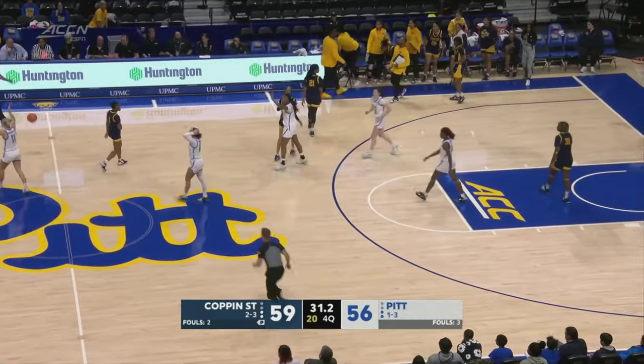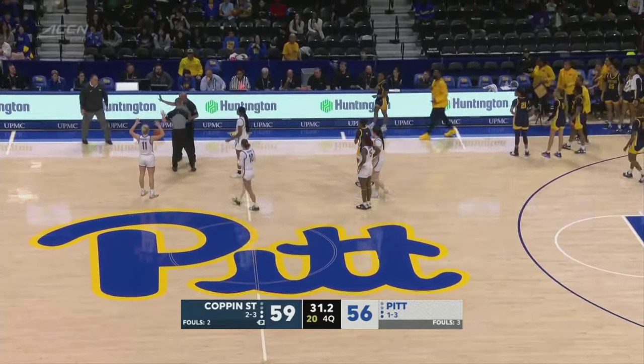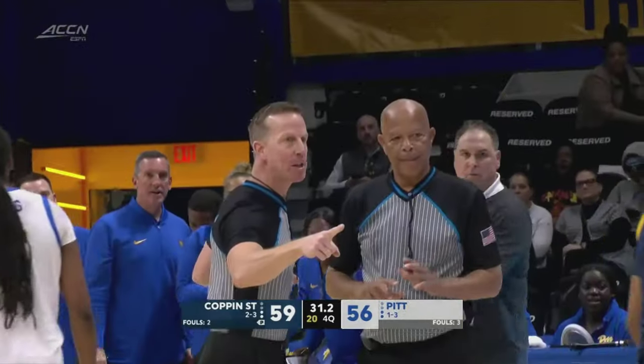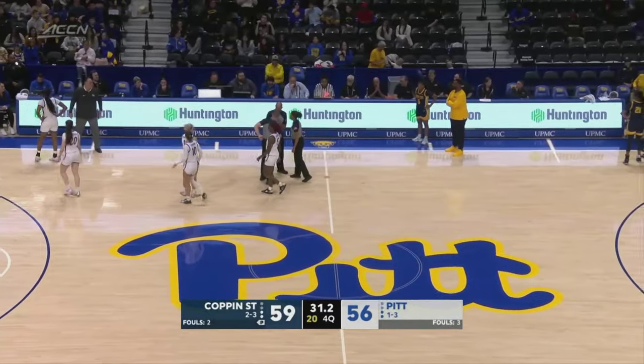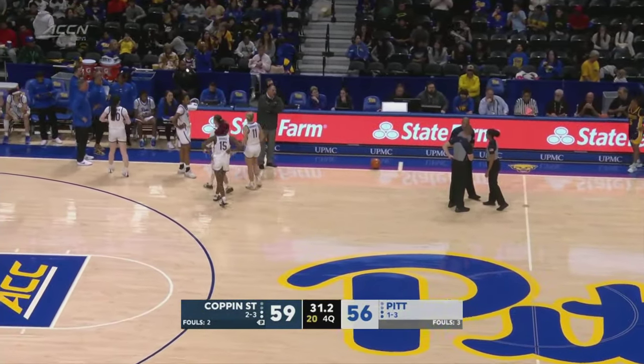Whistle blows, and we'll get a timeout. Coach Verdi not happy about something. Looks like they wanted a 10-second violation. They got the timeout. Obviously, Coppin State got the timeout in, but it looked like Moashinitz and Coach Verdi did not think that they got that timeout in before the 10-second violation. Coach Verdi shaking his head there.